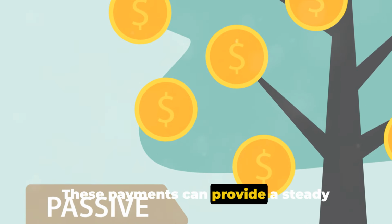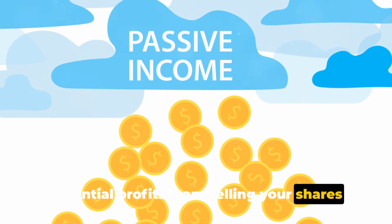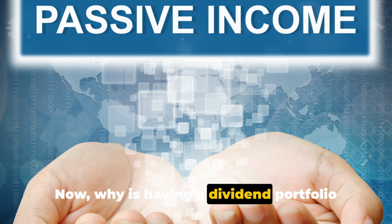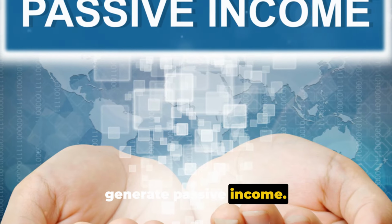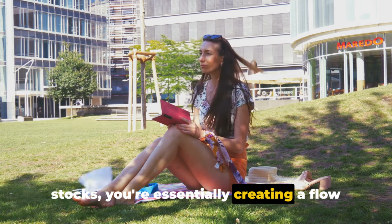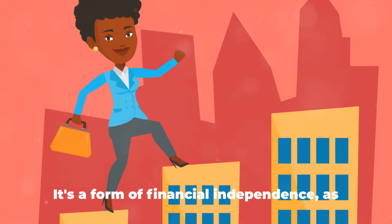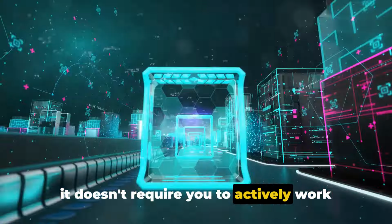These payments can provide a steady stream of income, in addition to any potential profits from selling your shares at a higher price than you bought them. Now, why is having a dividend portfolio important? Well, it's a strategic way to generate passive income. By owning a collection of dividend-paying stocks, you're essentially creating a flow of cash that comes in regularly, like a paycheck. It's a form of financial independence, as it doesn't require you to actively work for the money.